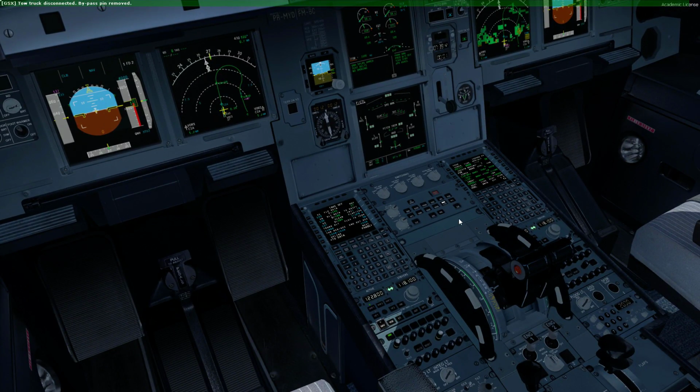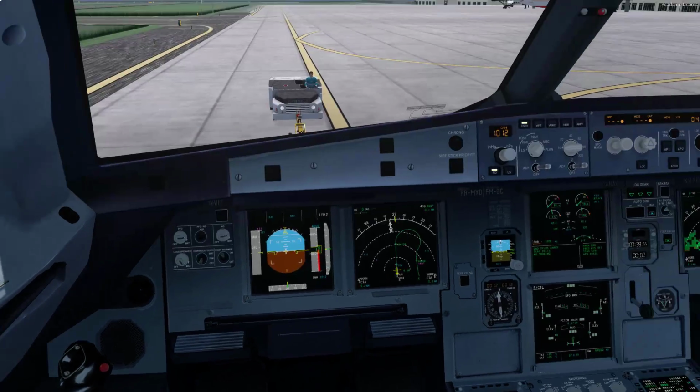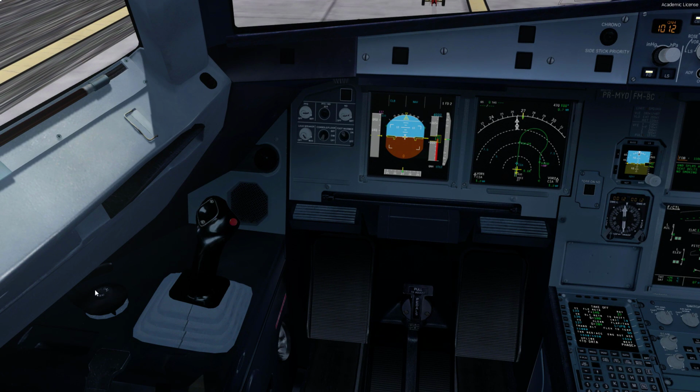Right, flight controls. Blow into the tube. Full right, full left. All the way down, up. Lovely, right and left on the rudders. Wonderful. Your tray table must now be stowed, armrest down, window blinds open, and seatbelt fastened. Let's quickly reset this. We wish you a pleasant flight. Lovely.